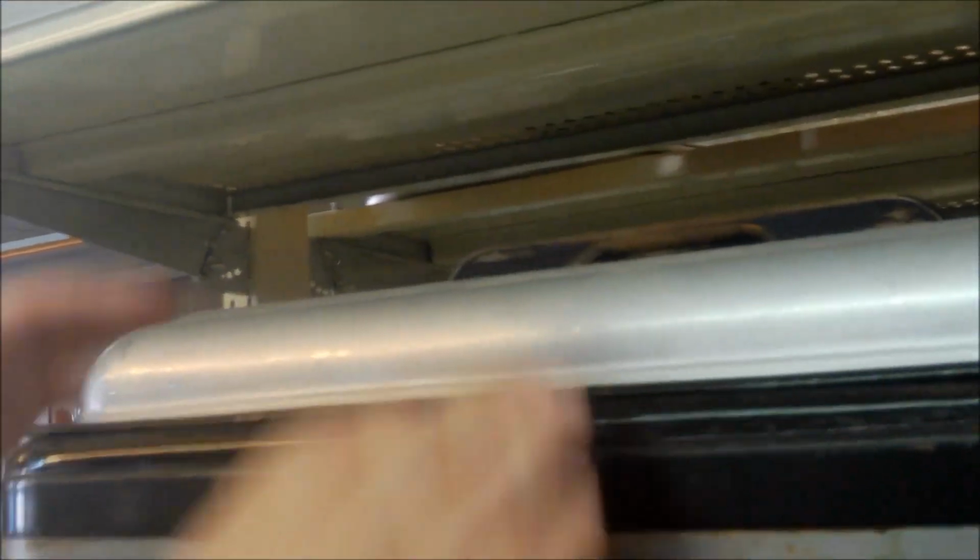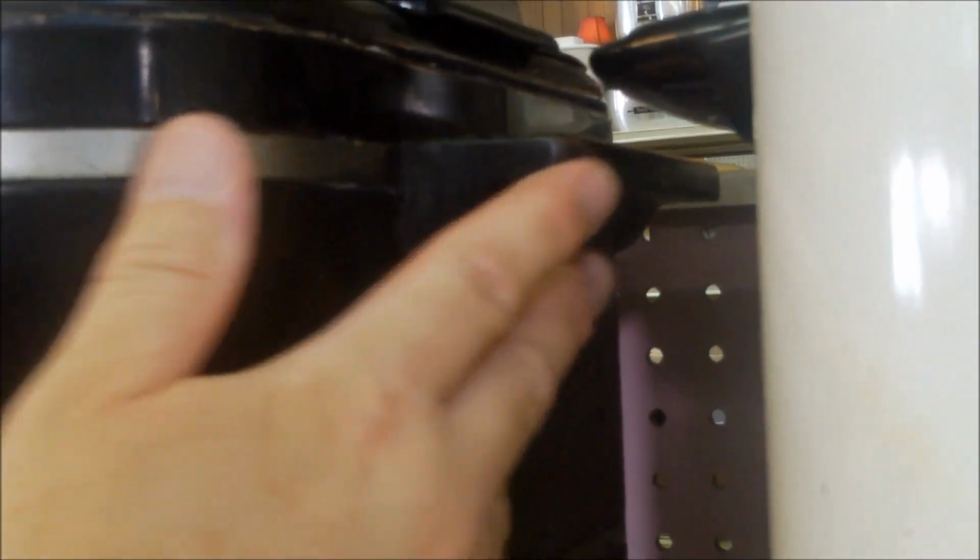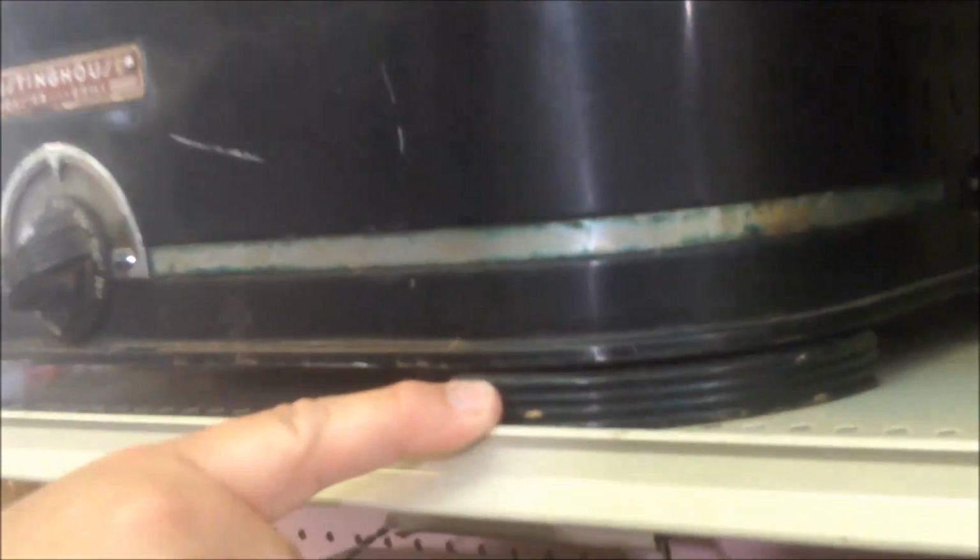It's worn, it's wood. It's made out of wood. It's got a metal lid and it's enamel covered, but the top and the side handles are actually wood that has been painted black. Even the feet on here are made out of wood, that have been painted black.